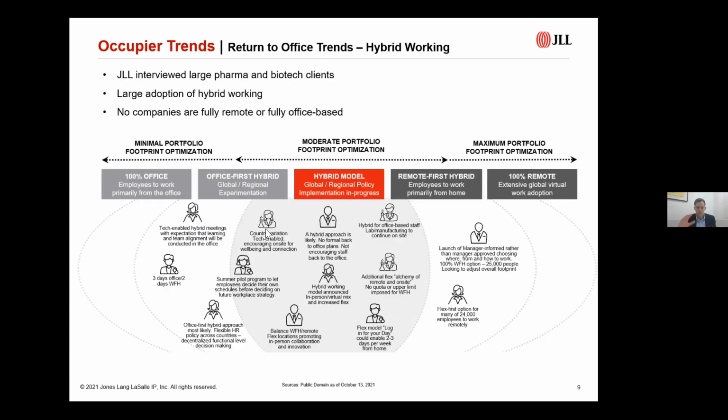Just to zoom out a bit now, one of the things that we wanted to ensure we include in this presentation is talking to you about macro occupier trends that we think will influence the behavior and the way that businesses and companies will think about the way that they take space. So all of the things that Paddy's just said are incredibly important, particularly at a local or a regional level.